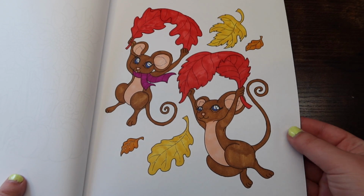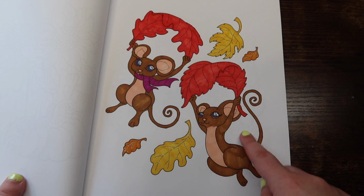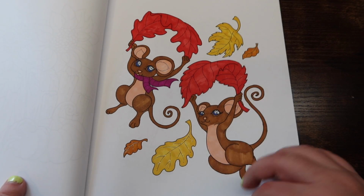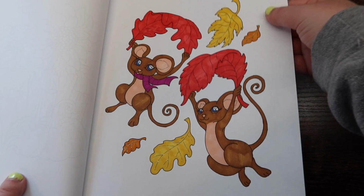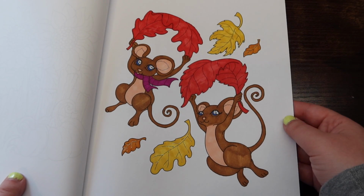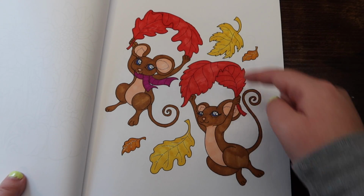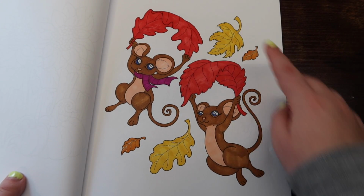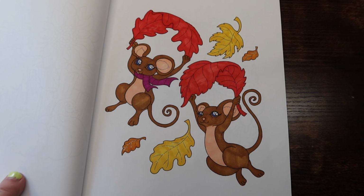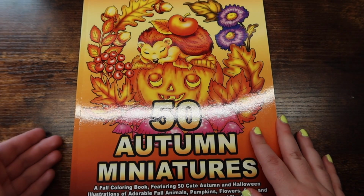But yeah, I just did this page, and I used, I believe, probably Ohuhu markers if I had to guess. If you can tell, the leaves on the inside I kind of drew with glitter gel pen, clear Stardust I believe, is what I used for the outline of the leaves. For these 3 at least, not the red ones. I'm not sure why I didn't do the red ones, but yeah, that is 50 Autumn Miniatures.